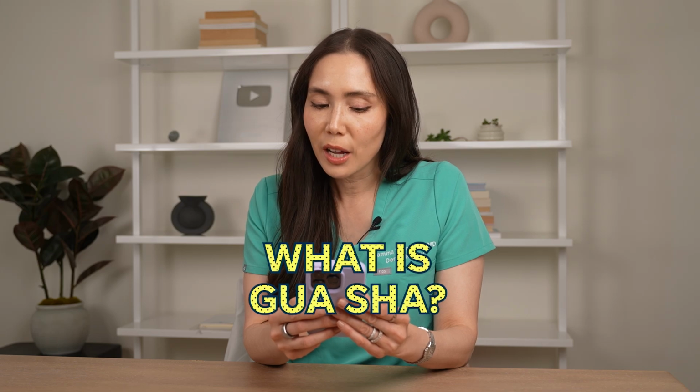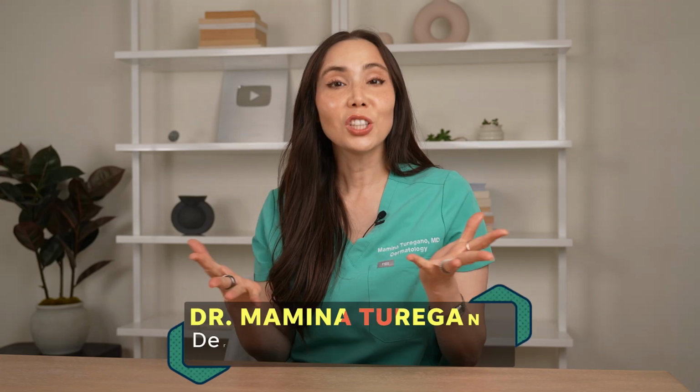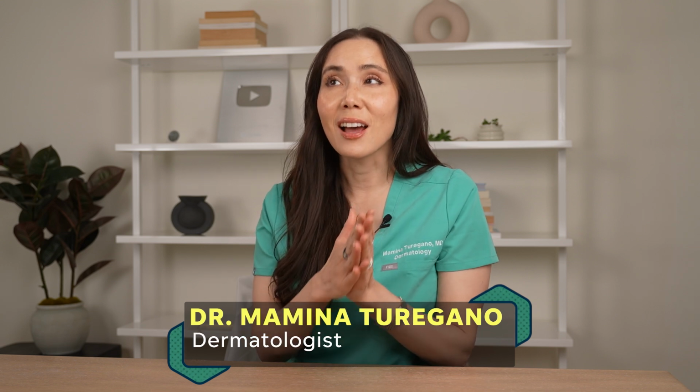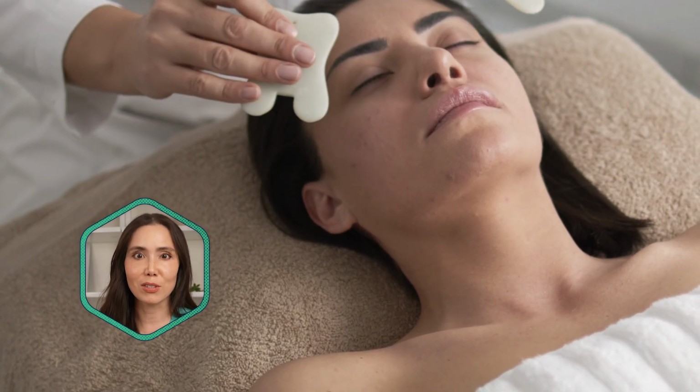What is gua sha and is it worth all the hype? Gua sha is a skincare practice that's actually rooted in traditional Chinese medicine and has been used for thousands of years in Asia. It basically uses a smooth-edged tool, usually made out of stone.